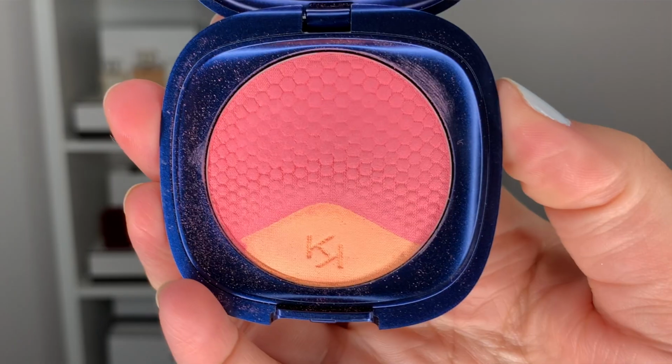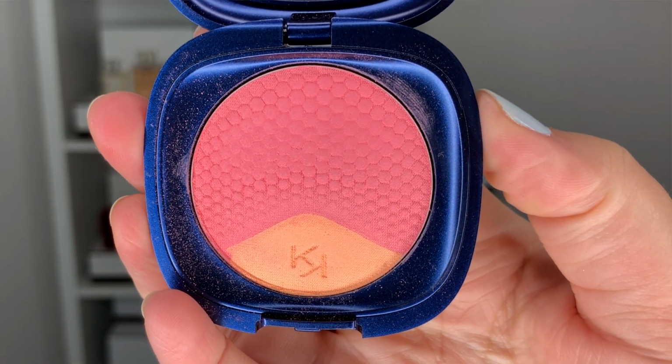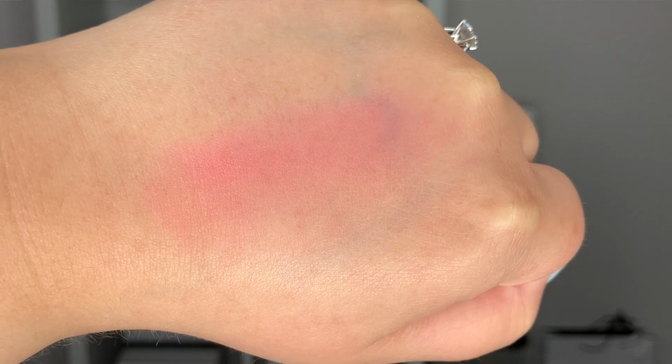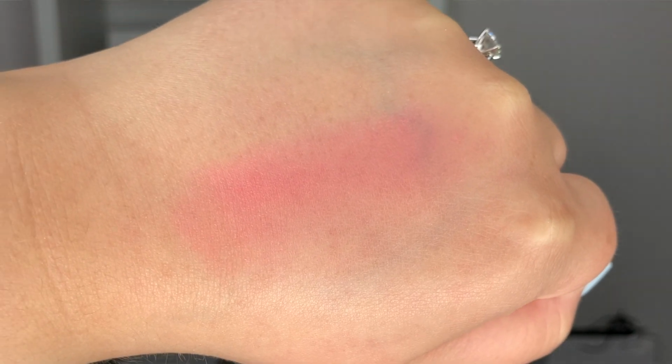Now we have one from Kiko Cosmetics. I bought this when I was in Italy 3 years ago, I think. Yeah, 3 years ago. I had just discovered Kiko Cosmetics, Kiko makeup, and I went a little bit crazy and bought a whole bunch of things. And I bought this blush here. This is called Fall 2.0 Duo Blush 04 Living in Red. Nothing about this says red. It's definitely a pink blush with a little bit of orange at the bottom. It's cute. It's nothing to write home about. It was okay. It wasn't like a blush that changed my life, which is probably why I've kind of forgotten about it.